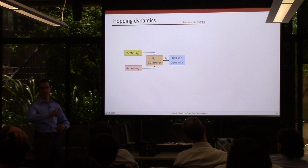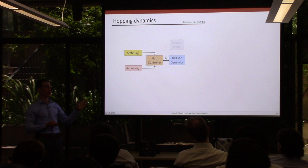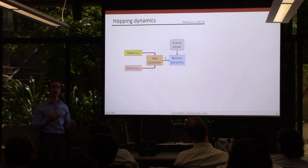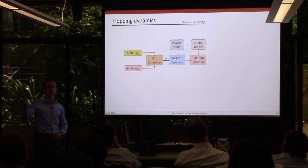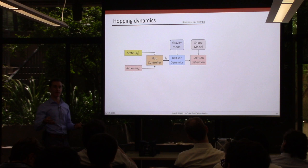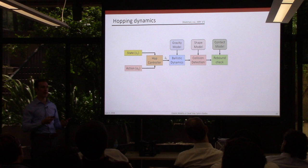So of course, the ballistic dynamics require a gravity model, and we'll talk a little bit about that, but essentially it's very difficult for small bodies to model with traditional methods. But eventually, it's going to re-impact the surface, so we also need to have an idea what the shape of the body is. So we need to detect collisions using a shape model. And the models I just passed around were 3D printed versions of shape models, so we need to have a good idea of what the geometry of the body is, so that we can predict and forecast where it will land. And finally, we need to have a model of what will happen when the rover impacts the surface.